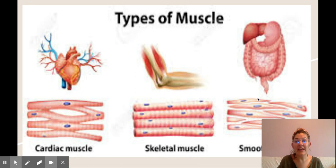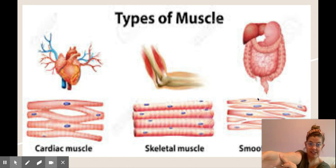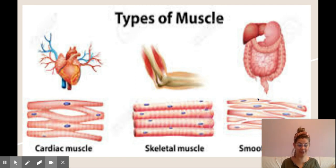Involuntary means that you do not have control over them. Okay, so right now, I want you to use your wrist, and try to find the beat of your heart. So you're holding like this, and if you press down a little bit, not too hard, then you should be able to feel your heartbeat. Okay, are you controlling the beating of your heart? No.